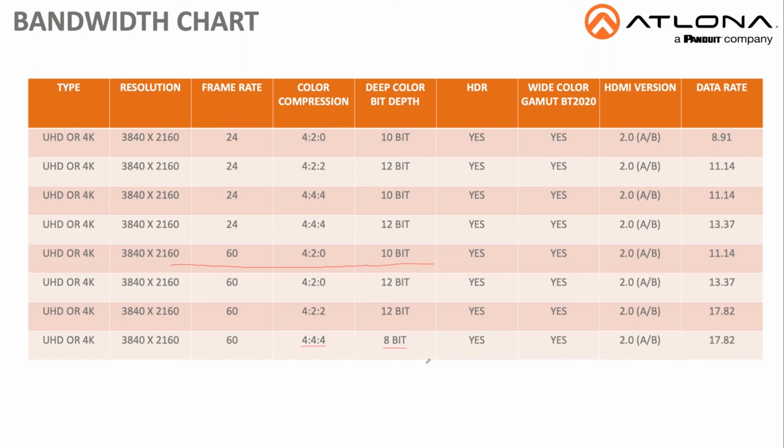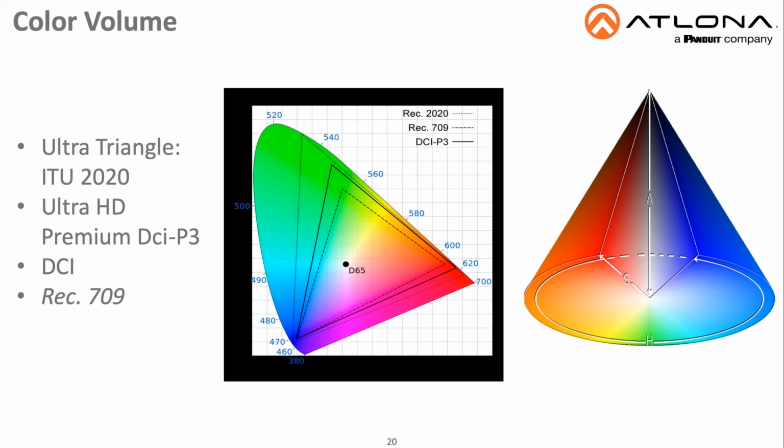Even the guys that had the Pioneer Kuro Elite or the fanciest flagship TVs, it's deep down in the 700 down there in the far corner. Looking at Rec 709, even the DCI triangles didn't reach down far enough to hit that red. You're right, that's the red of the Coke can. So, all right, well, let's get back to some questions here.